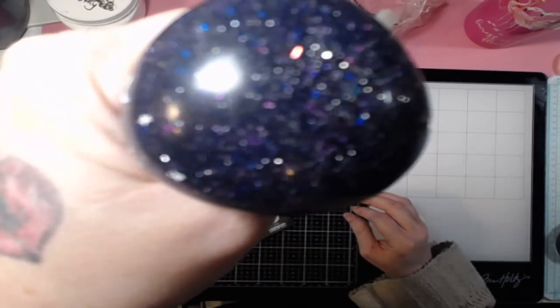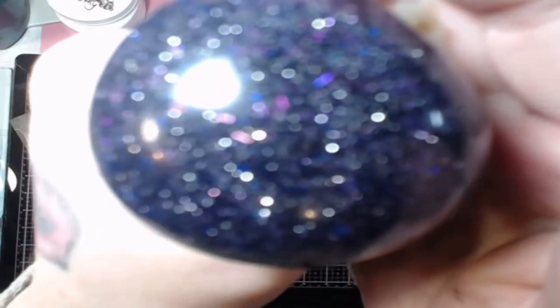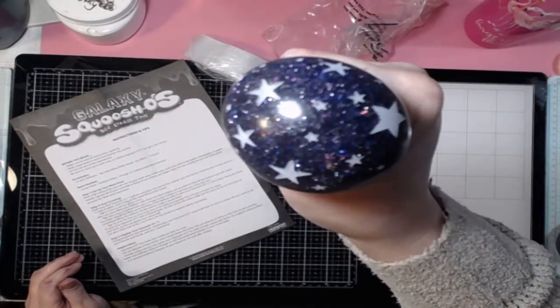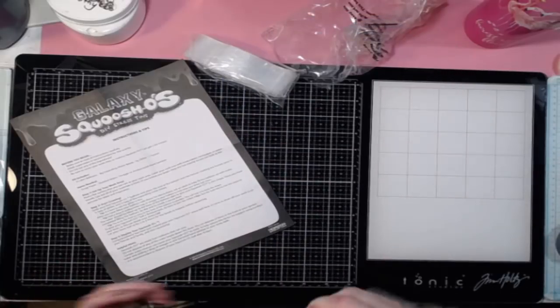And now, you've got glitter. Is it gonna focus? Focus, jackass. Focus on the glitter. Stupid non-focusing camera. We'll have to wait and see.